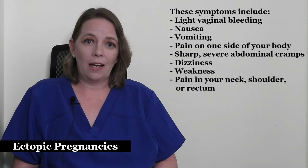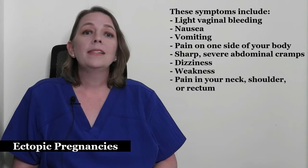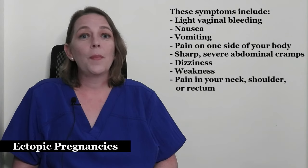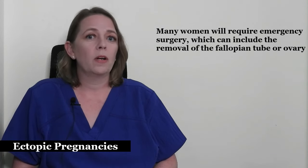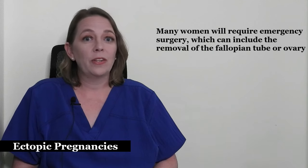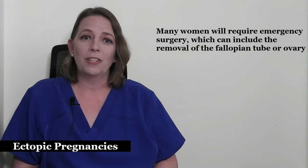If detected early enough, mothers may be given methotrexate, a chemotherapy drug, to stop the pregnancy from growing. In some cases, the pregnancy is already ending, and close observation for the body's natural removal of the pregnancy is all that is necessary. However, many women will require emergency surgery, which can include the removal of the fallopian tube or ovary. All bleeding and pain during the first trimester should be brought to your provider's attention so they can investigate the cause and rule out medical emergencies.